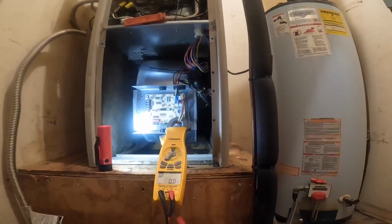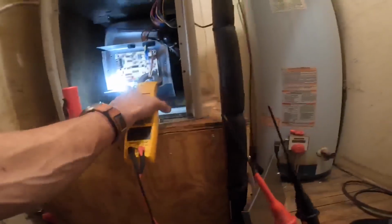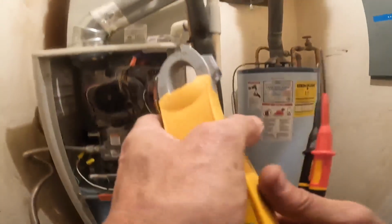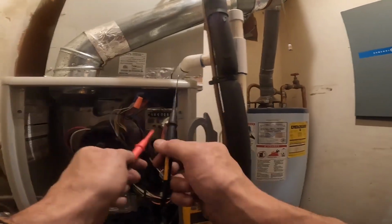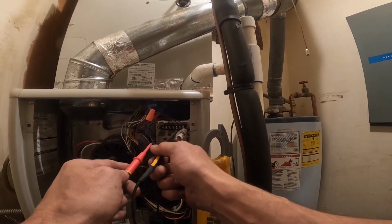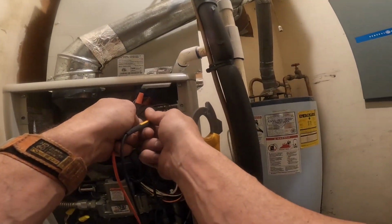I showed 27 volts there briefly. Testing between common and green. 27 volts.